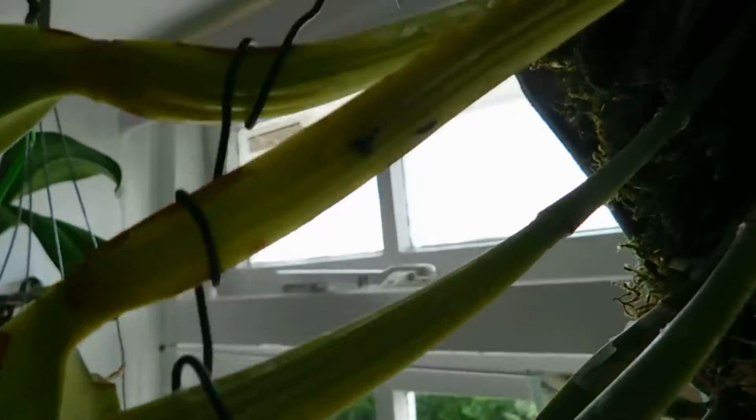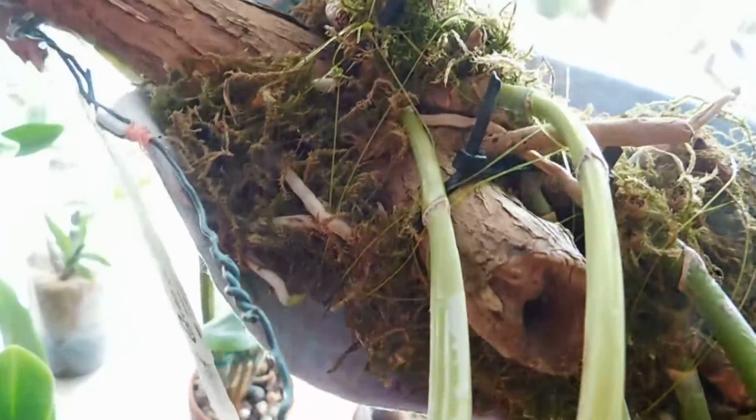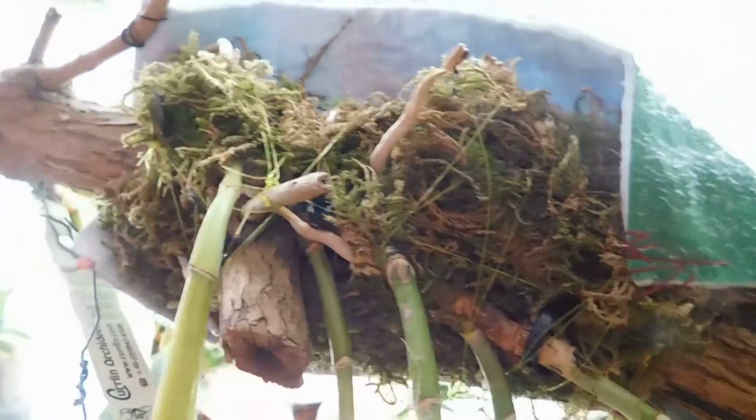And again, you see, I put this kind of backing on it so it'd stay moist. Not for too long, but for the time we were away. And now that just fits up there, doing very nicely.